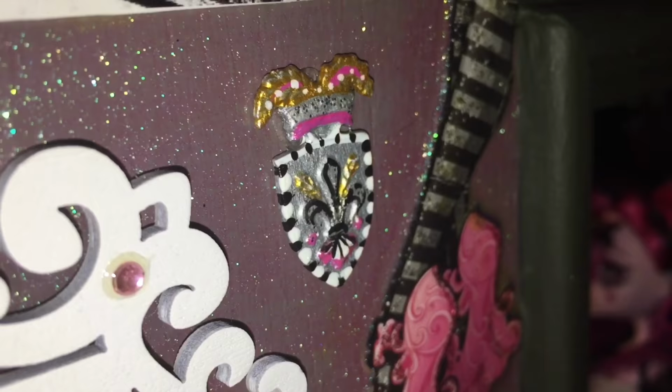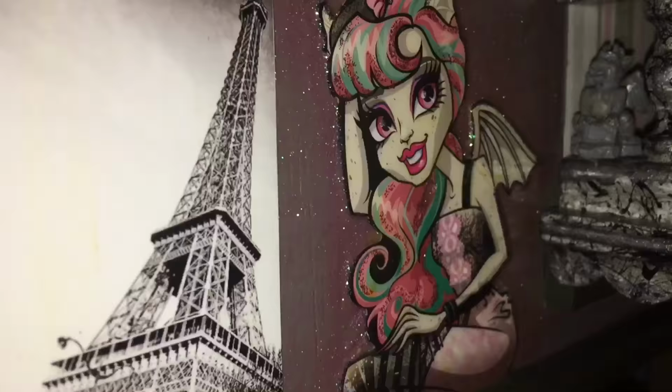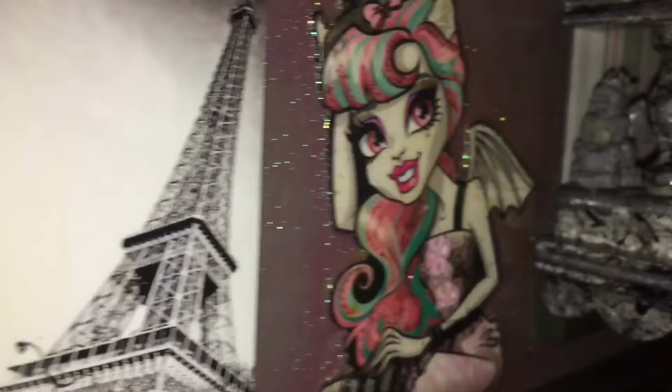Took a little time to paint, but she has a fleur-de-lis collection and we are building with that. As a matter of fact, we have a few more pieces we'd like to put in. Just found some gorgeous pictures of the Eiffel Tower to put in here, just to get some history and geography lessons out of it. Rochelle's box art. I've usually not done the bigger pieces, but this one was just so cute. I could not resist. So that had to go up there.